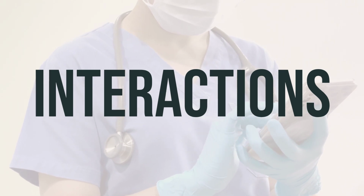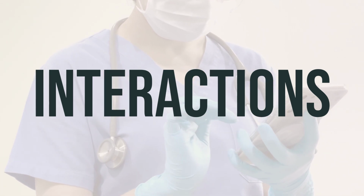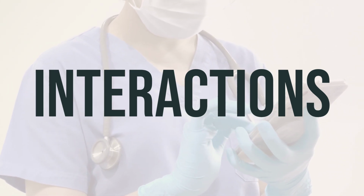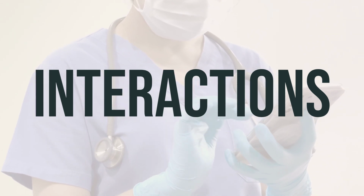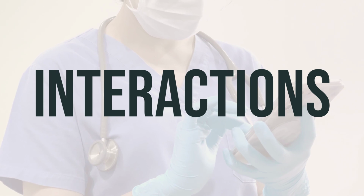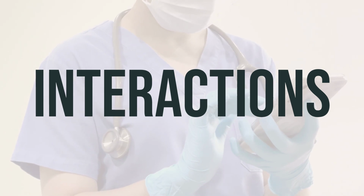When using Nystop 100,000 units/gram topical powder, it's important to be aware of potential drug interactions. These interactions could impact how your medications work or increase your risk for serious side effects. It's essential to keep a list of all the products you use, including prescription/non-prescription drugs and herbal products, and share it with your doctor and pharmacist. Before making any changes to your medication dosage, always seek your doctor's approval. This will help ensure the safe and effective use of Nystop 100,000 units/gram topical powder.